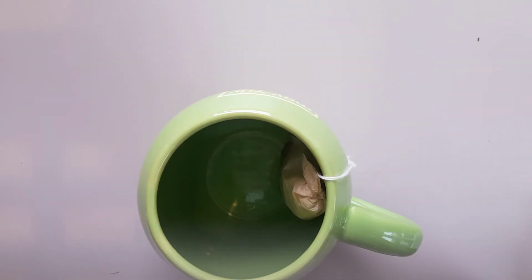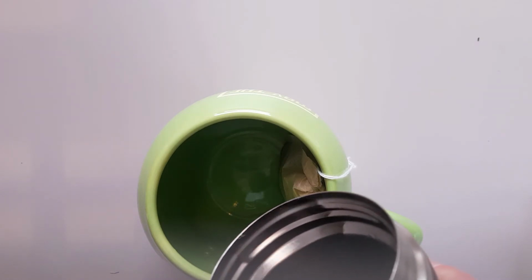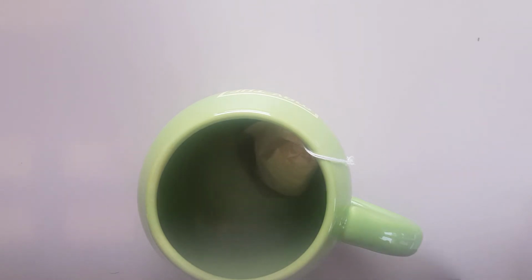Then, add your hot water. You don't need to fill your cup completely full. Quarter to halfway is fine. Now you're going to wait about 10 seconds.